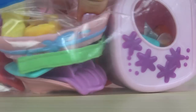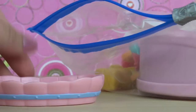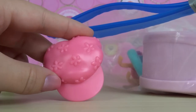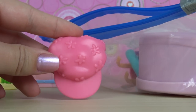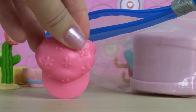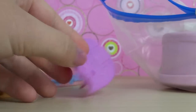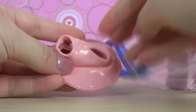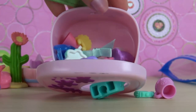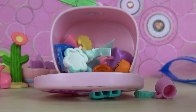Well, you're wrong. Because look what I got. It's a goodie bag with goodie goodie LPS accessories. Yay! Oh yeah, it's a hat. I've always wanted this one, but I never got the original set. So this is great. Hopefully it fits a lot of different pets and not just one. Here comes a lot of smaller accessories in this big container or carrier thing.